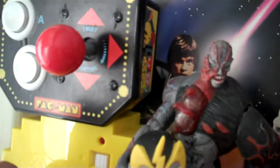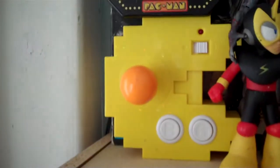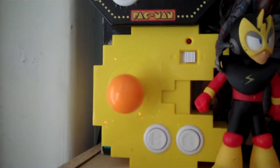Let's start up top. As you can see in the back, I've got a couple of plug and plays. I guess Pac-Man plug and plays can be considered. They're pretty awesome. Both arcade styles. That one looks like a little arcade cab. That one's just like a big old Pac-Man head. It's awesome.